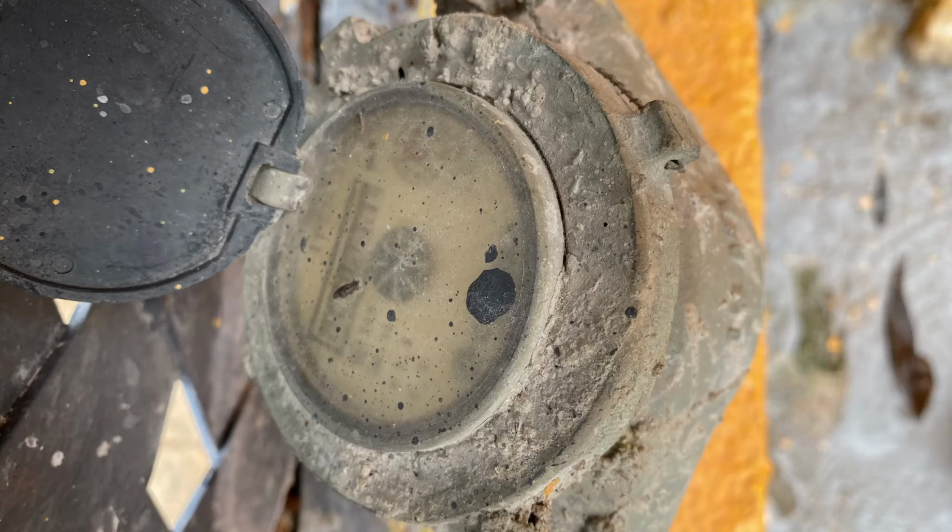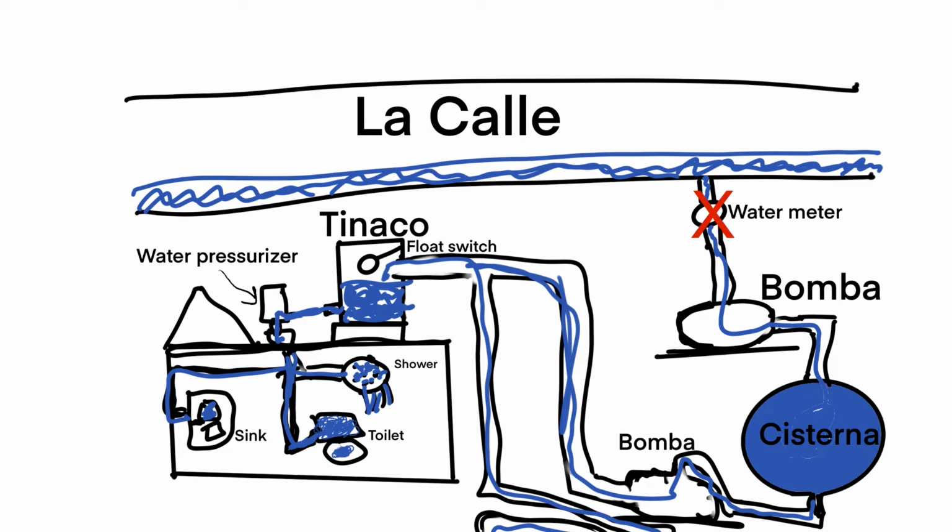The first thing to check, however, if you don't have water, is to walk out to that meter and see if it's spinning. Turn on a faucet inside your house and see if it's spinning. If the water meter isn't spinning when there's an open faucet in your house, that means you don't have water flowing from the street to your house. And this was the case.